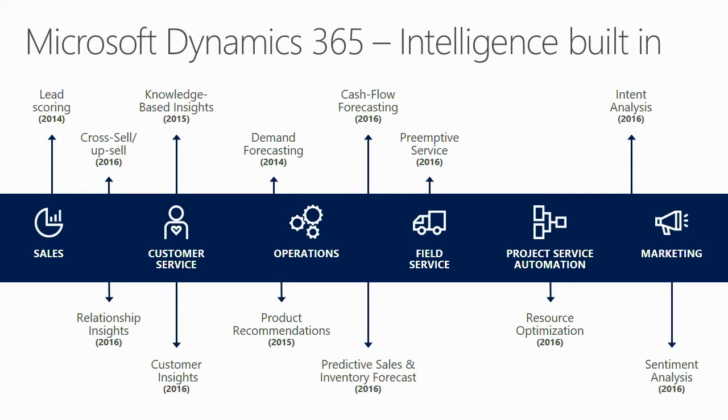So let's just focus for a moment on relationship insights, one area I was just talking about a minute ago, where sales managers struggle. I've got a sales manager over here, and she's been struggling.